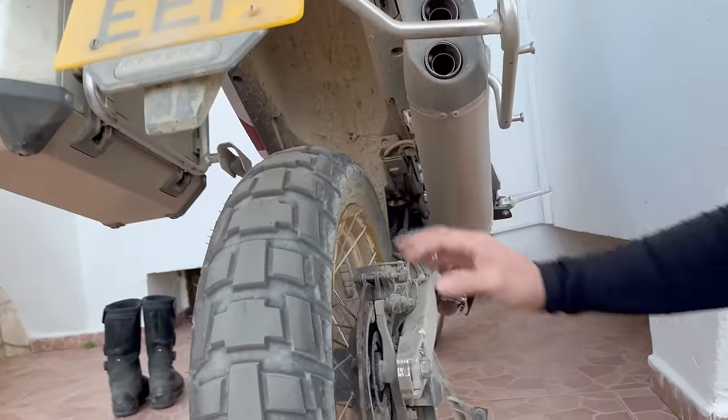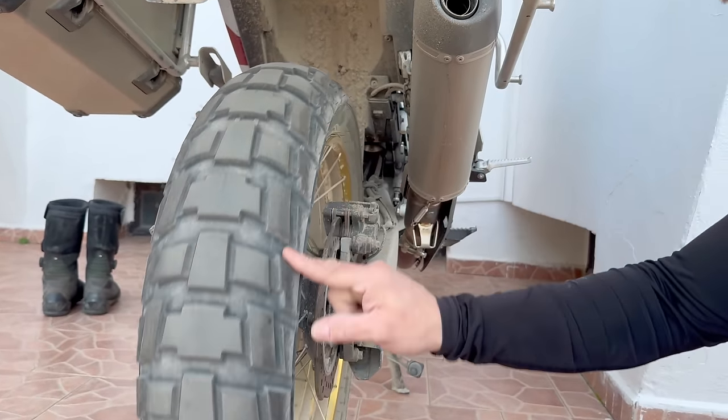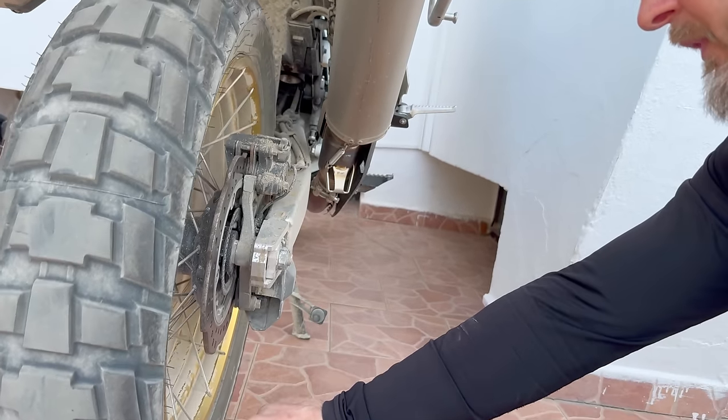Good morning all. Just waking up here in Mequinez. I was absolutely shattered last night. Shattered. But just loading the bike back up, having a look at the tyres and putting some pressure back into this one that I let out on the trail when I got stuck.